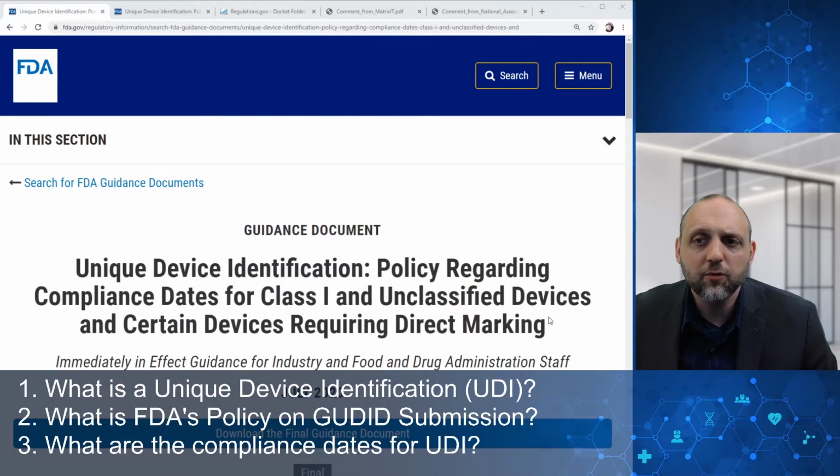So here, if we move forward, we can see that we've got the guidance document pulled up here. And again, as I said, it's the unique device identification policy regarding compliance dates for Class 1 and unclassified devices and certain devices requiring direct marking.